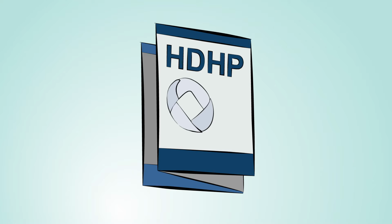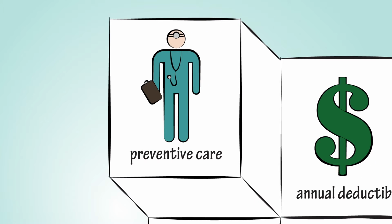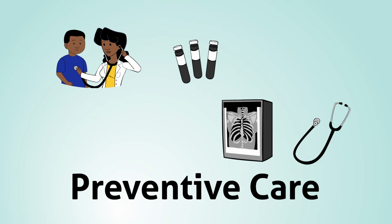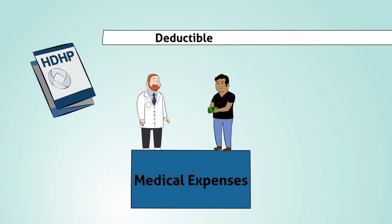Now let's get more specific. An HDHP has 4 main components. The first component is preventive care. Preventive care consists of physicals, adult exams, preventive lab work and radiology, childhood immunizations, and well-woman exams. All of the things that keep you from getting sick in the first place fit into this category. The health plan pays 100% of preventive care.